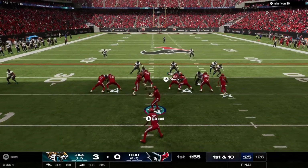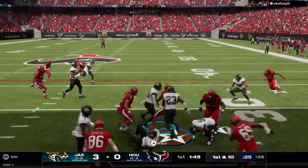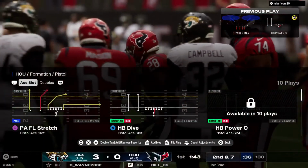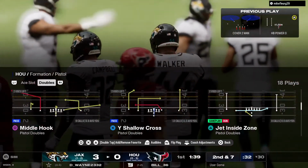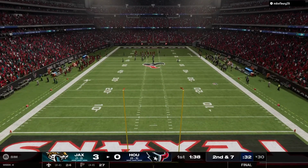Here we go. First carry here for Joe Mixon. And that to the 30. It'll be second down. Not a lot of running room there. Not a place to make a cut and kind of exit out because they had everything bottled up. Looked to me like the linemen were taking on their blocks really well and giving up no creases.